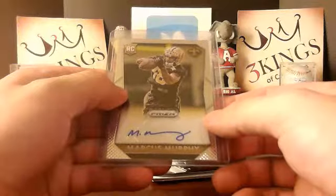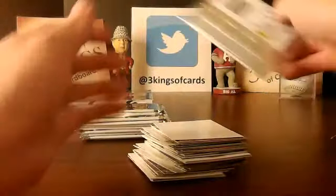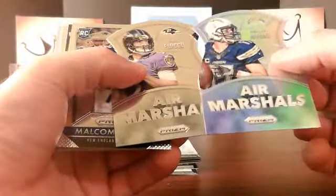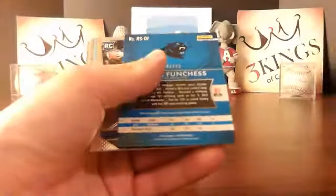Was it on the back side? Yeah, the very bottom of that stack, I think. Marshalls, Philip Rivers, Joe Flacco. Yeah, they're always back to back.